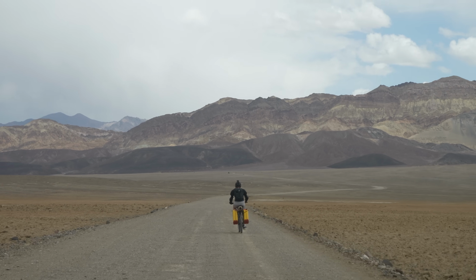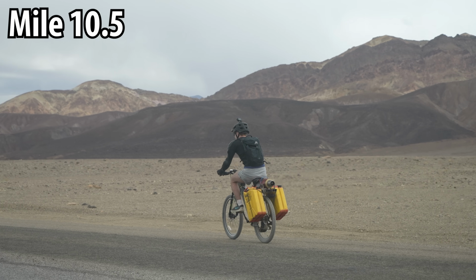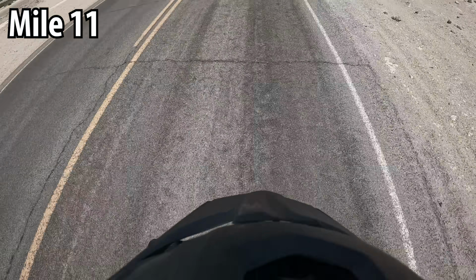Yeah, baby. Don't go over any big bumps. After one more mile of gravel, I successfully reached the main road and started on the 10-mile ride to reach the Death Valley Resort, our next stop on this journey. We're officially on the main Death Valley Road, so cross your fingers that we don't run into a park ranger.